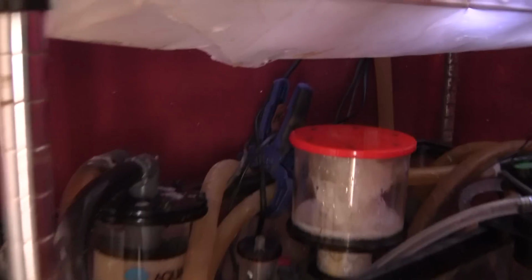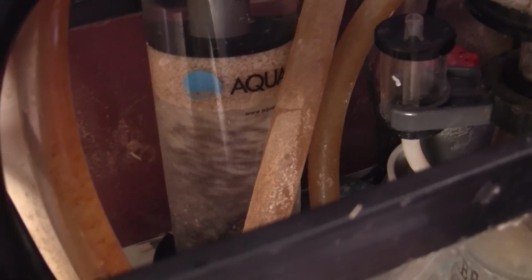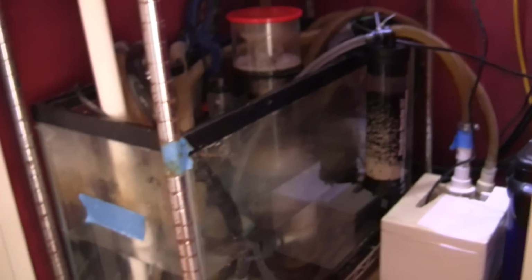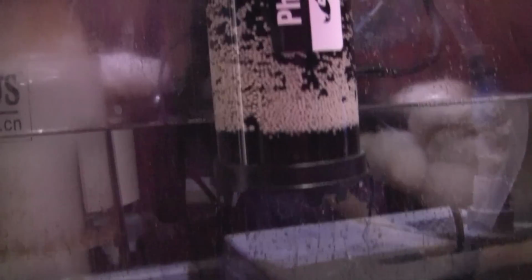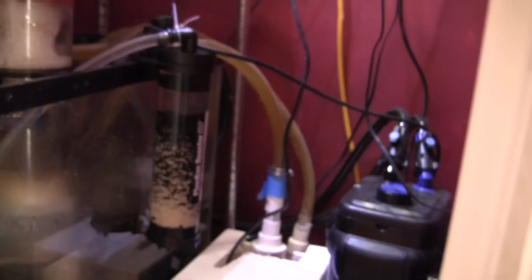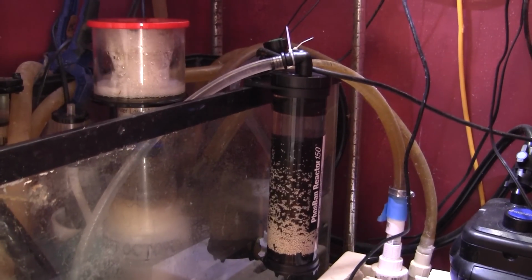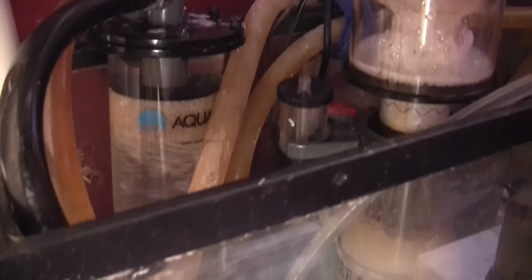Alright guys, we're about to wrap things up, but before we go, I just wanted to let you guys know, since everything's going so well with the tank, I decided to install my biopellet reactor and my new phosphate reactor. I actually purchased the phosphate reactor from Marine Depot. They're working great. I actually need to install a valve on the biopellet reactor as it's getting too much flow. I'll do that later today.